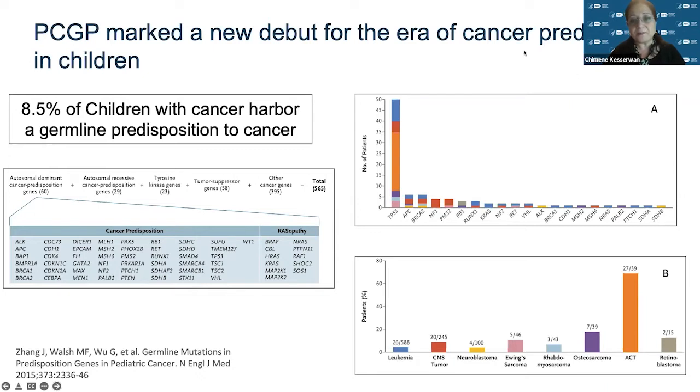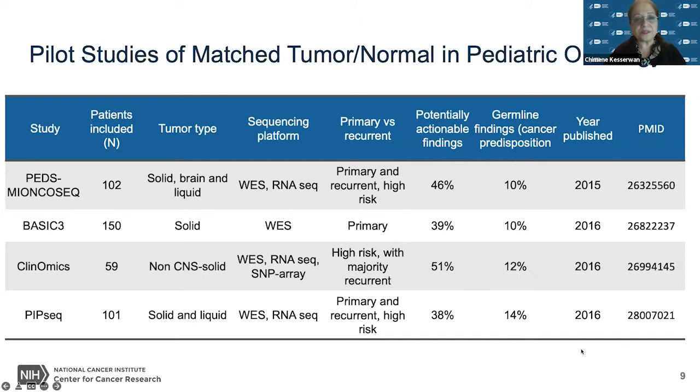On the right, panel A and panel B show distribution of pathogenic and likely pathogenic germline mutations in different gene categories and cancer subtypes. Notice the enrichment of germline P53, which is largely contributed by a rich cohort of childhood adrenocortical carcinoma in the setting of Li-Fraumeni syndrome. So the TCGA and the PCGP and other discovery studies have expedited the understanding of molecular classification of tumors and the contribution of germline predisposition to cancer.